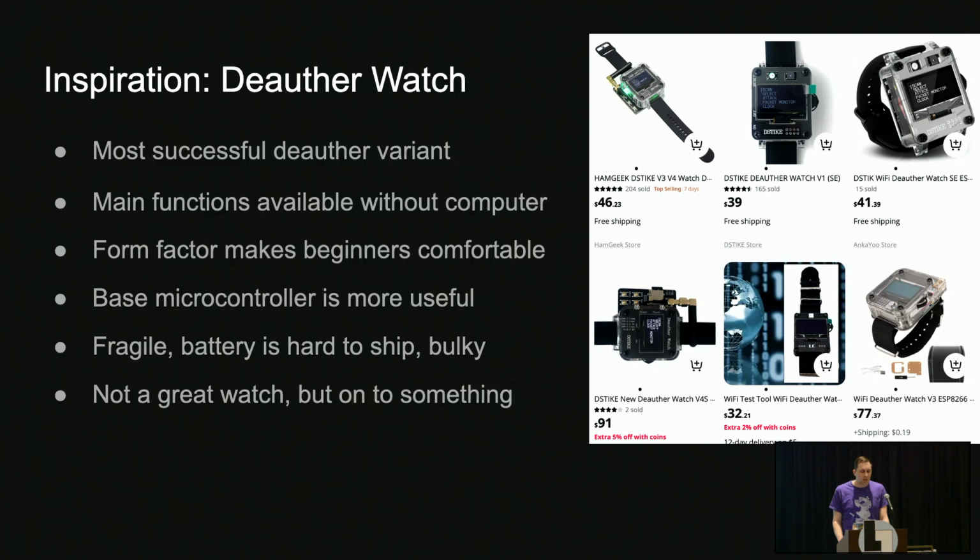So my inspiration for this was the Deauthor wristwatch, actually. If you've ever seen it, the Wi-Fi Deauthor has a number of different iterations, and I think the Deauthor wristwatch is as close to a hit as has come out from that. It's portable, you can do most of the functions that it supports from a screen, and I really admired this design, and I thought it was super cool.